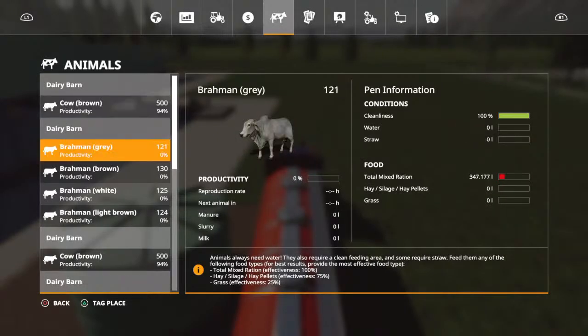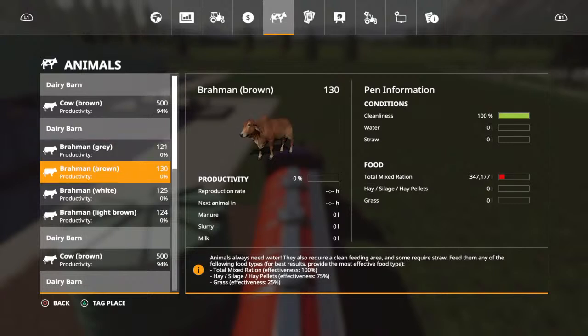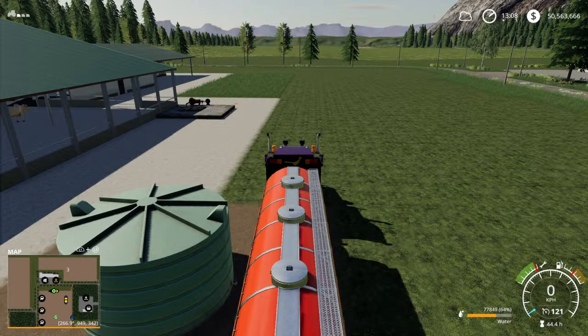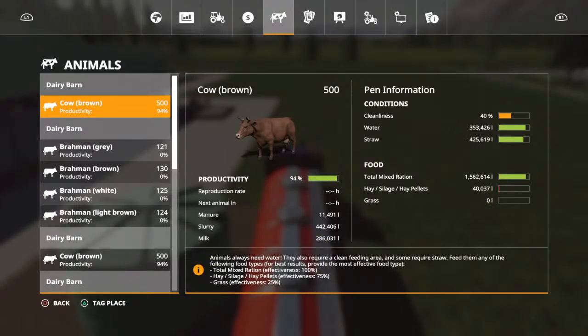So I mixed it up really big on the last one here. I didn't have any Brahmin, so I threw Brahmin in. It says cleanliness is 100%. Productivity still zero. We got 347,000 liters of mixed rations. No straw, no water yet, but that is coming right away. Oh yeah, here we go. For 500 cows in that one, we'll need at least 1.7 million liters of TMR. I would say probably about 400,000 liters of water and 500,000 liters of straw.